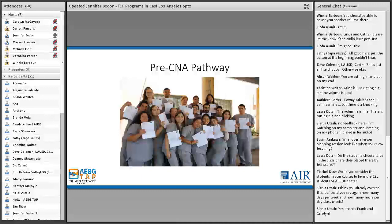So in 2014-2015, they had 81% of their students pass their board exam, and 63% were placed in jobs within 60 days. And then in 2015-16, they had 83% of their students pass board exams and an 87% placement rate, also within 60 days. So they're really proud of this program. They're really proud of both programs. They've dedicated a lot of time and energy into them, and I think we're really seeing the results in terms of student job placement, which is what we always want at the end of an IET pathway.